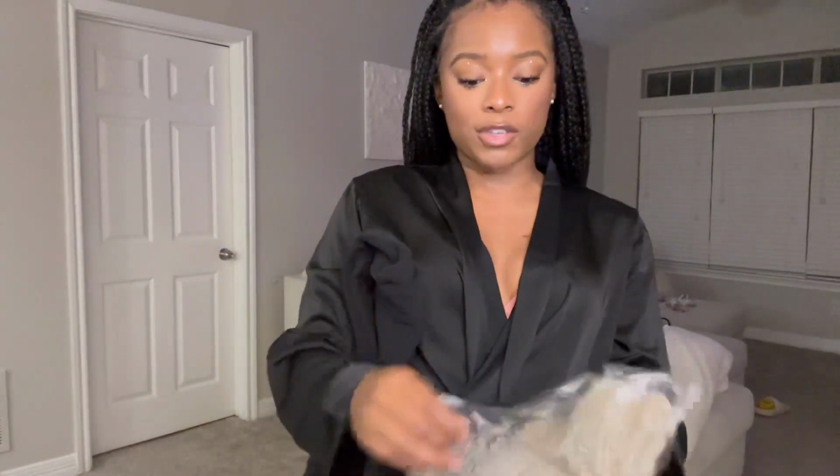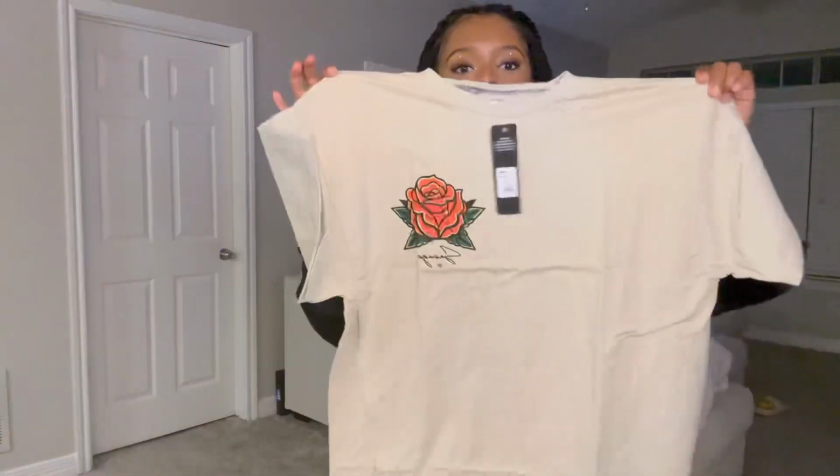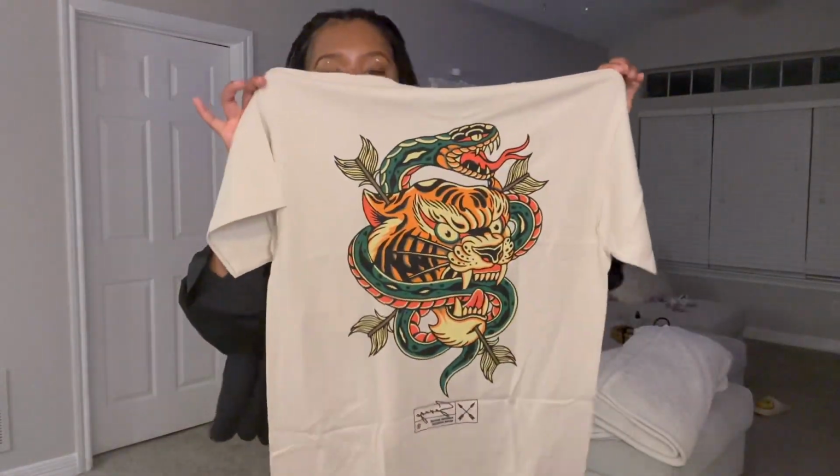So next is this shirt I got. I'm a big sucker for just cute t-shirts, especially if it has a print in the back. So this is the front, a simple rose. It's kind of bigger than I thought. I like that. And then this is what the back looks like. Is that not the coolest thing ever? It's a freaking dragon. Like, am I Daenerys? Am I Khaleesi? Yeah, let's put it on.